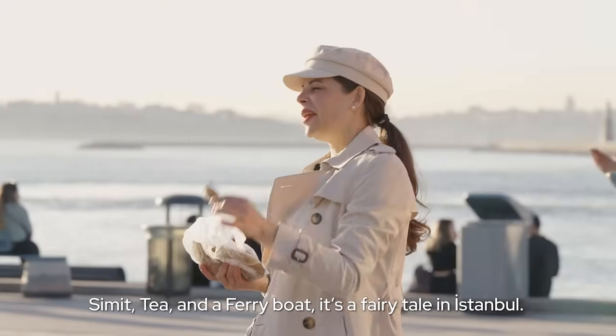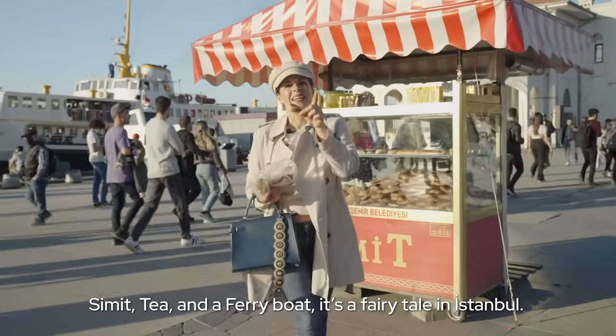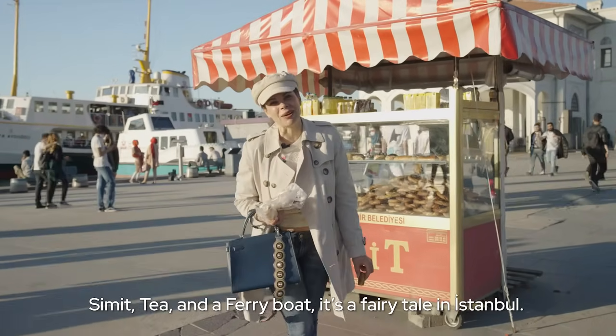Simit, tea, and a ferry boat. It's a fairy tale in Istanbul.